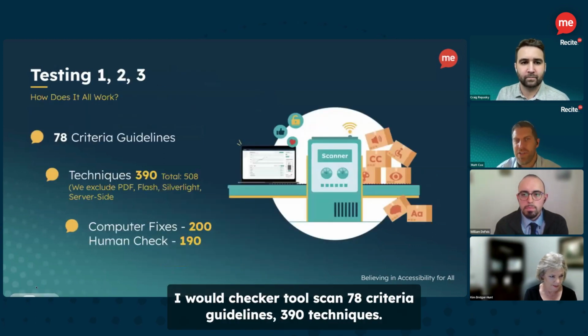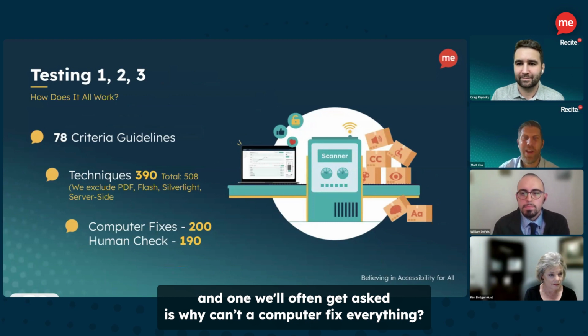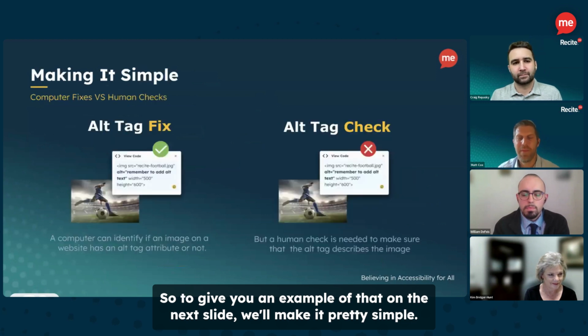So how do we do it? Our checker tool scans 78 criteria guidelines, 390 techniques. 200 of those are computer fixes and 190 are human. And one thing we'll often get asked is, why can't a computer fix everything? So to give you an example of that on the next slide, we'll make it pretty simple.